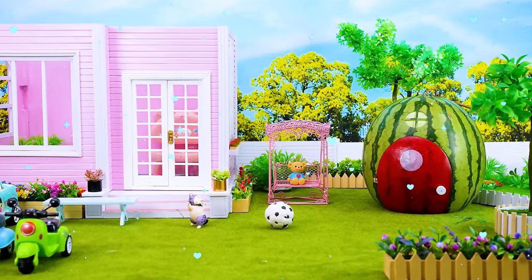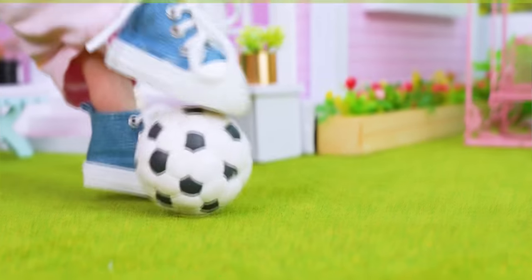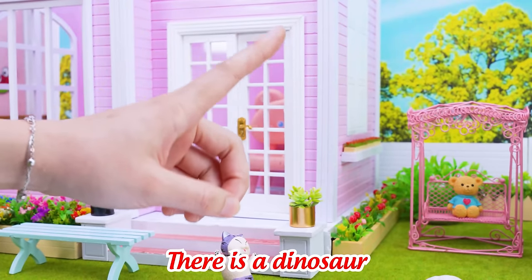Welcome to Mini Cakes. La la la la la. La la la. There is a dinosaur!